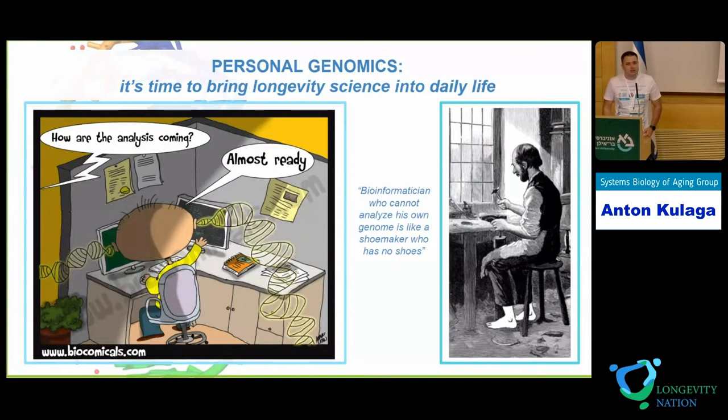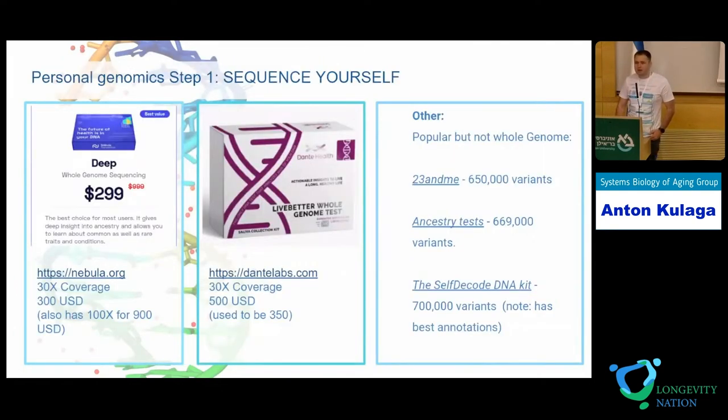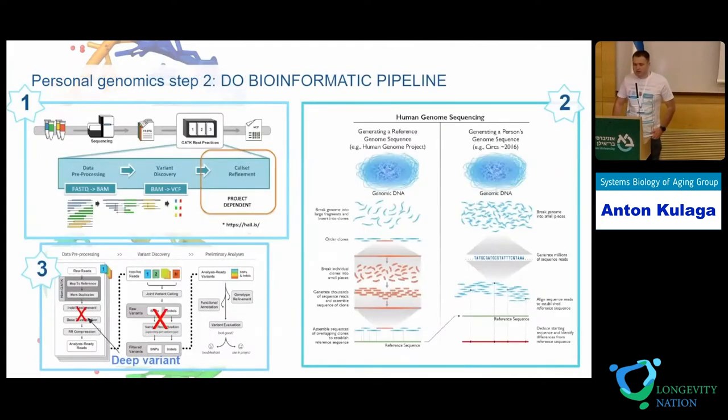So it started from my personal interest not to be a shoemaker without shoes, because I am a bioinformatician, and of course I wanted to apply aging research skills, longevity knowledge and bioinformatics to myself. The easiest way to do this was to get some omics data. DNA sequencing was the easiest thing because it's cheap. It's like $300, now actually $200, to sequence yourself with 30x depth with Dante or Nebula. That's what I did. And it was just my personal investigation in the beginning.